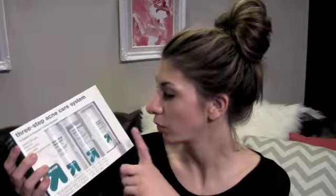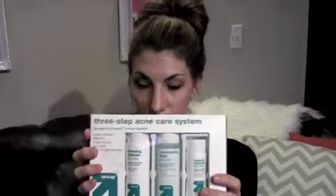I don't always use the 3 steps. I hate to say it, I'm not huge on the toner. It's okay, but I always skip that step. I really like the treatment, the last step, and the cleanser is pretty good too. So I'll let you know my thoughts in response to if it's like Proactiv or not.